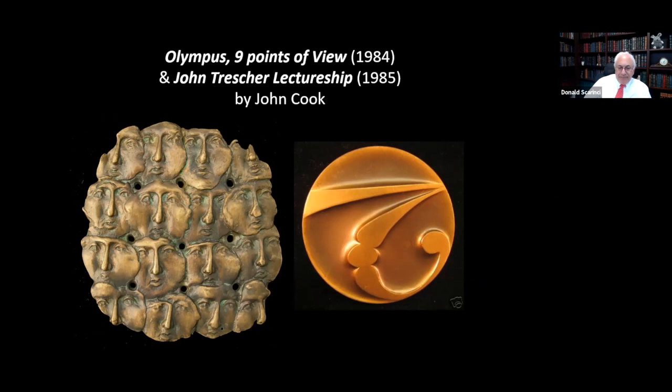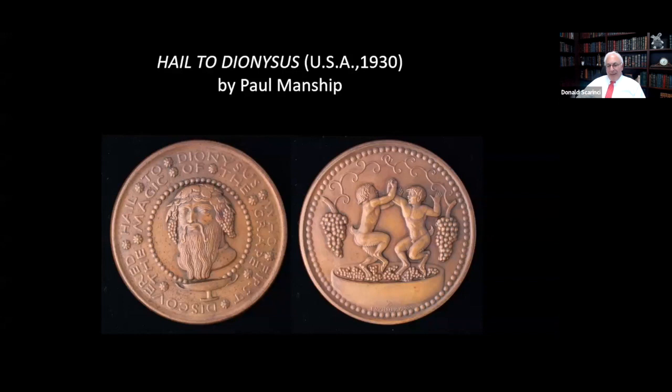Paul Manship and Karen Worth, and we'll start with Paul Manship. A few words about Paul Manship. Karen Worth is the bridge between the Art Deco of Paul Manship, which I show here to illustrate a medal that you all know, and the modernism of Donald DeLue. This is Hail to Dionysius, Society Medalist number two.